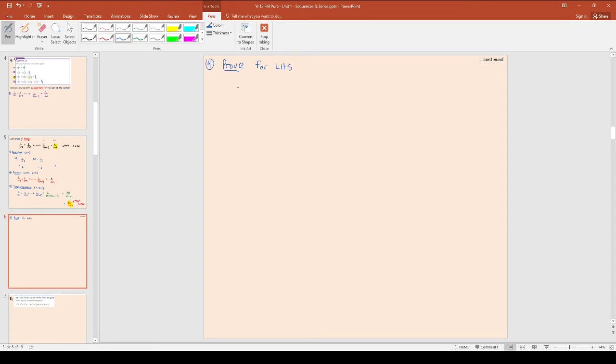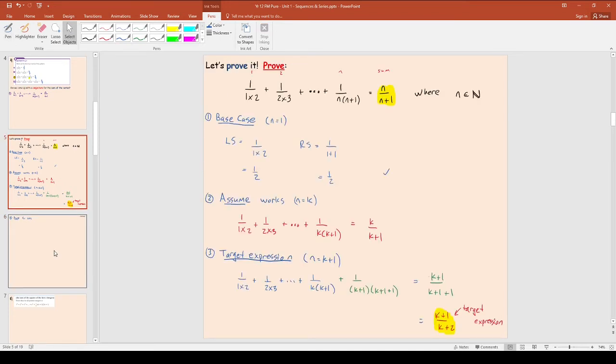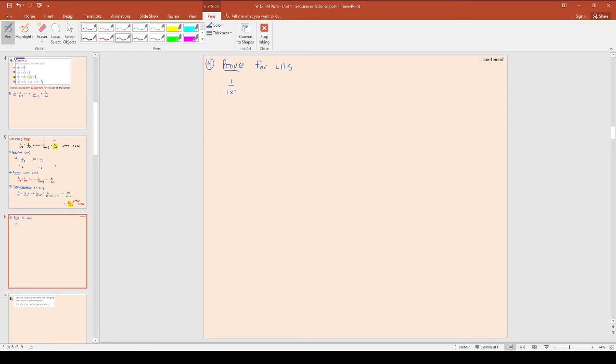Well, my buddies, if you want to prove for the left-hand side, check it out. It's going to be this. It's going to be 1 over 1 times 2 plus 1 over 2 times 3 plus the others plus 1 over, what was it again? It was k plus 1, and then the extra one that we added in was this. It's plus 1 over, and I believe it was k plus 1 and k plus 1 plus 1. Right, that's it. Which means, whew, a lot of writing down here, but that's okay. Here we go. Which means this: 1 over 1 times 2 plus 1 over 2 times 3 plus all the others, dot, dot, dot, plus 1 over k plus 1, plus this, plus 1 over k plus 1 times k plus 2.